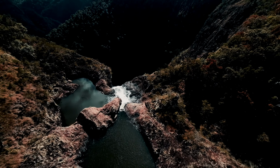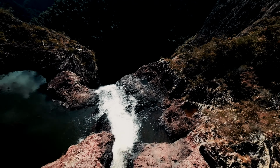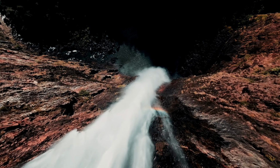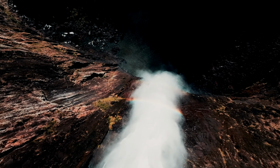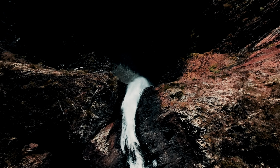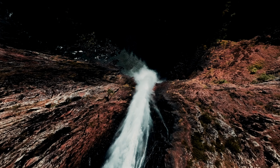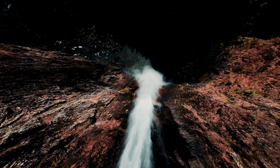It's not the best FPV shot in the world. There's no line, it's just me going down the waterfall. I should have continued down the gorge. I should have started up along the ridge. There's so much more I could have done. But this is the whole thing about learning FPV, is you take these baby steps and you grow your confidence. So next time I know, I've done this before, I know what to do, and it will be easier.